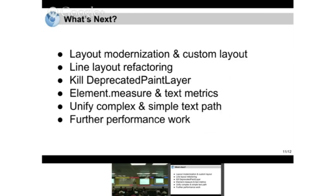We also want to do very similar things to line layout. And some of this is being driven, again, by allowing us to do custom line layout, but also things like text metrics. Like if we're going to expose a text metrics and a line breaking API to the open web, we might as well use it internally as well. And if it's not good enough for us to use internally, then it's probably not the right API to expose to the web. So that's basically the idea there.